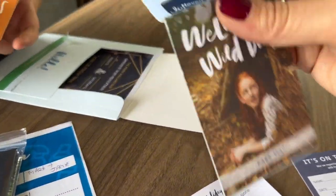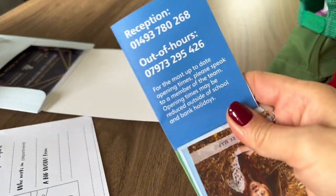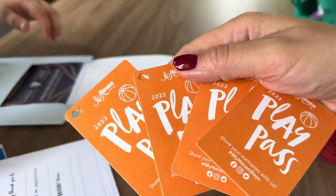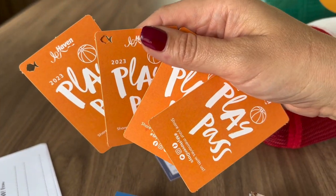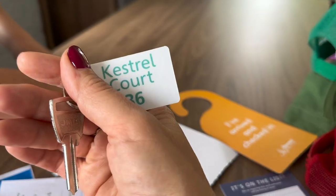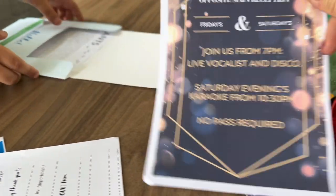We've got a map. I'm guessing this is where we have dinner. On these maps, you'll also have the contact details to get hold of reception and an out-of-hours number. Then we've got our play passes. You need these to get into the arcade and entertainment in the evening or during the day. What else have we got, Harrison? Most important, we've got our keys, number 36 Kestrel Court. And that's pretty much everything.